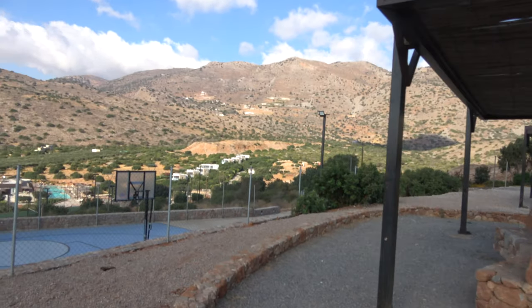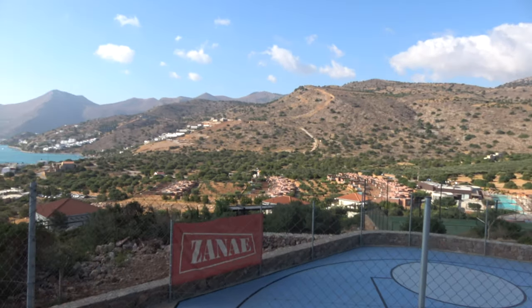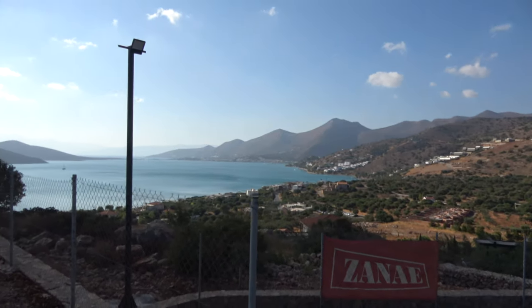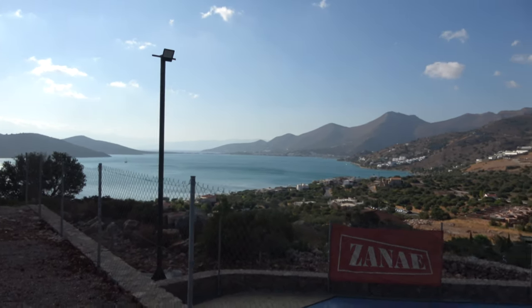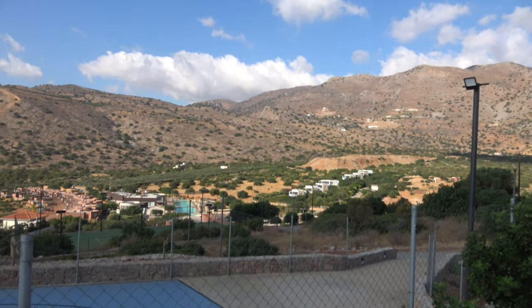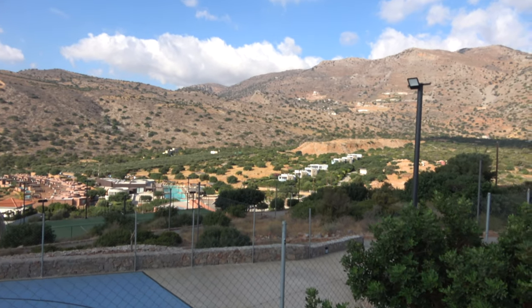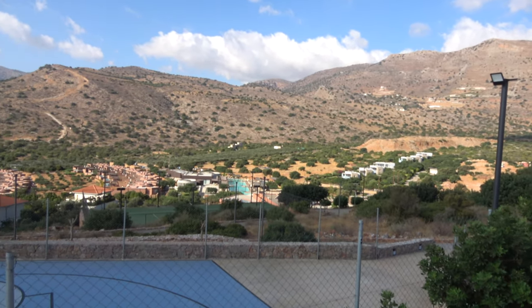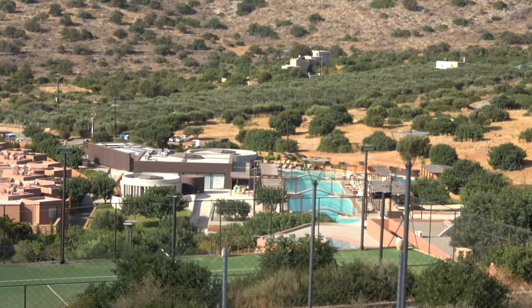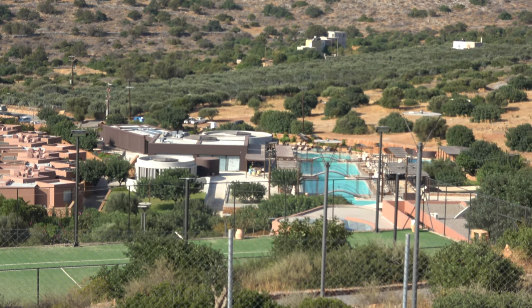There's a part over here, looking towards Elounda village. Population 3,000. There's two parts to the resort. We've got some residences just over there. The pool, it's one of the pools here, just over there. It's an Italian restaurant, boutique shop and so on, just over there.